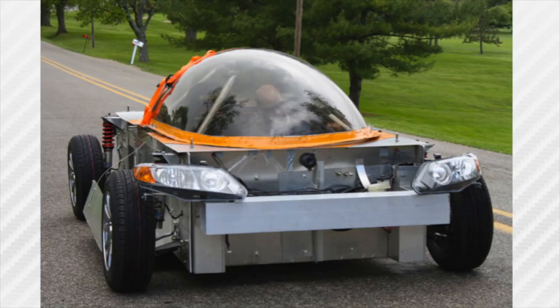This is what the car looked like underneath our first on-road prototype. When we were campaigning for the Progressive Insurance Automotive X Prize, 136 teams entered from all over the world, businesses and universities, chasing for a $10 million prize.